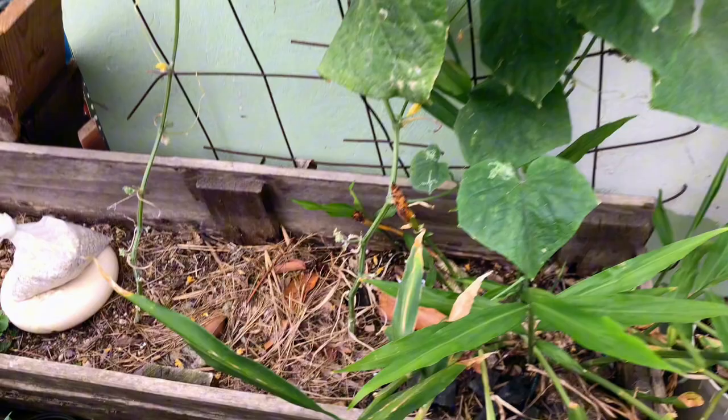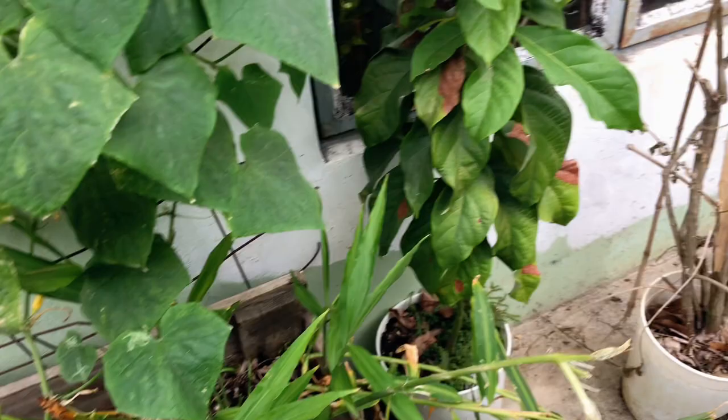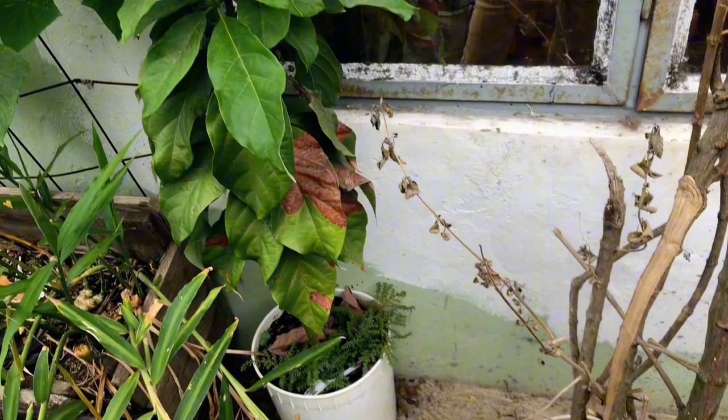So I have some more Spanish Cuban oregano, some more gumfrinas. I just need the prettiness. And I also have here in this little tiny 3-gallon pot this avocado plant that I planted from seed.